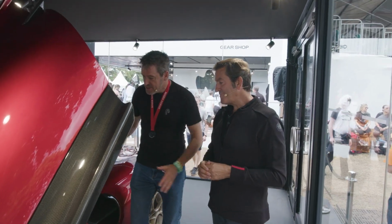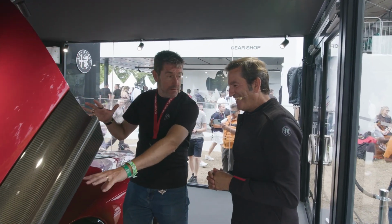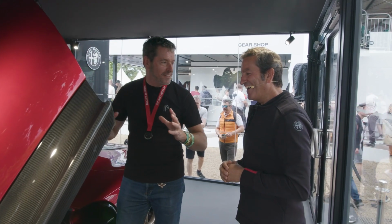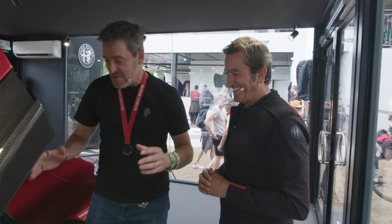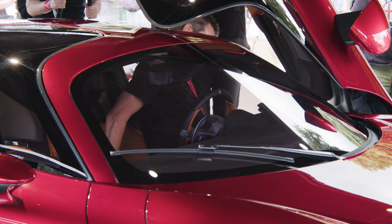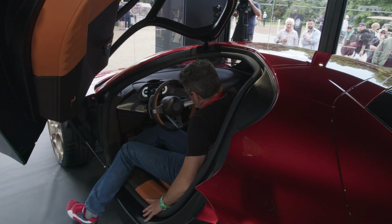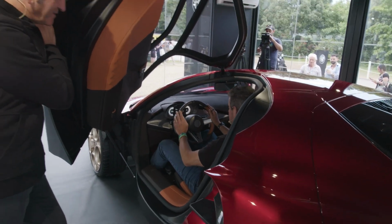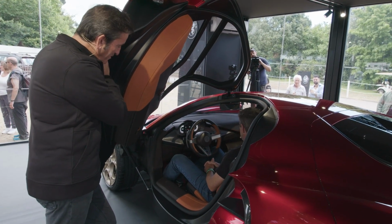My mic pack. The other thing, so carbon tub. This is where my dreams start to run away with me now, because I want to drive it home. But we'll see. As you see, it's a supercar, but you can still get in and out quite easily. I wouldn't say it's a supercar for everyday use, but almost.